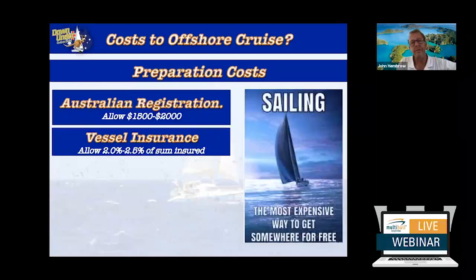The insurance for offshore cruising is going to be somewhere between 2 and 2.5% of the sum insured. So, it's significant. If we've got a $500,000 vessel and we're looking to insure it for the 12 months, you could find yourself with a premium of circa $10,000, especially if it's your first offshore cruising passage. So, before you make the decisions and too many commitments, spending money on getting the boat ready, you might want to just make sure that these things are all in your budget.